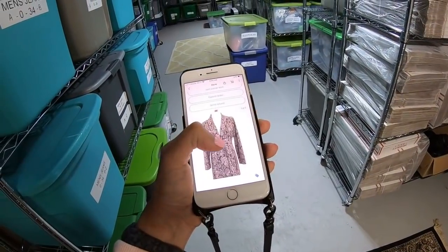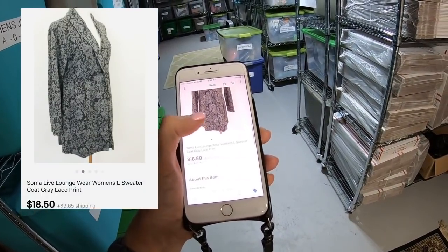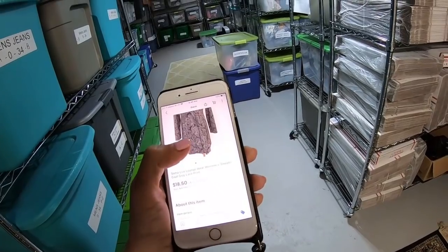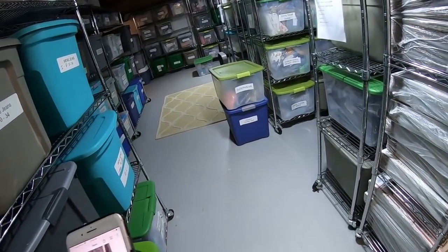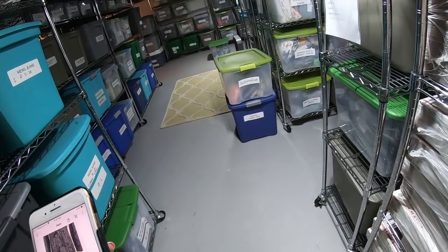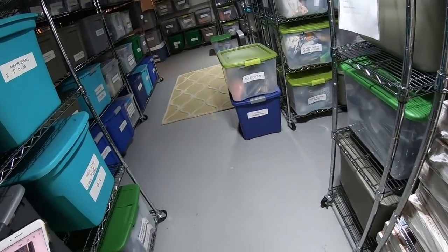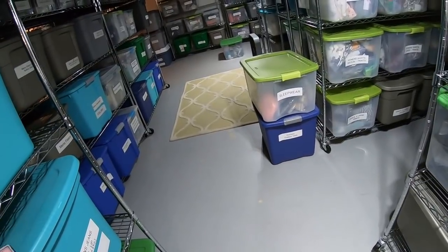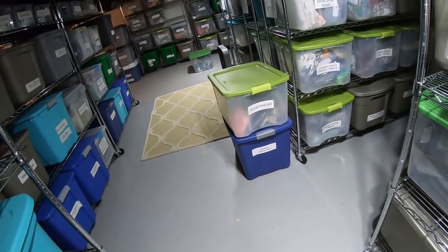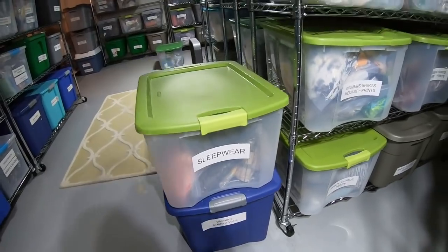The next item up is a Soma. That's the brand. It is a sweater coat. I think this is like loungewear, and I always put loungewear in the title, even if the item doesn't really seem like sleepwear or pajamas, when it comes from a company that specifically sells that type of item. So this Soma coat, $18.50. Again, I think I paid $5.95 for that, and it will be in sleepwear.